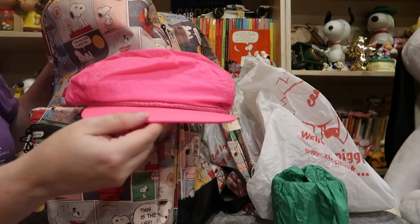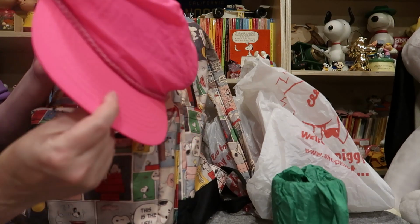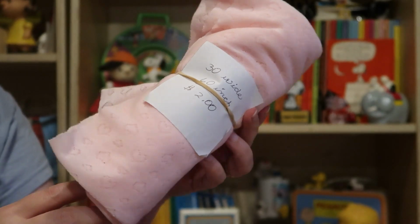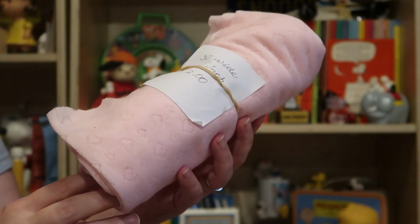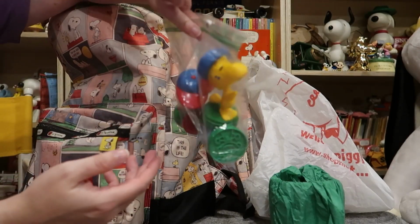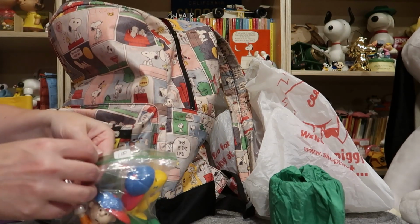I got a neon pink hat. I think this was $2. This is for another project. Some adorable pink knit fabric. You know, sometimes you just find inspirational stuff when you're at the flea market. This was also $2. And then for just $1, I got these 3 Play-Doh figurines.